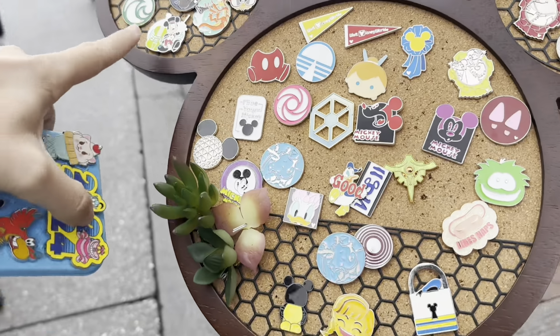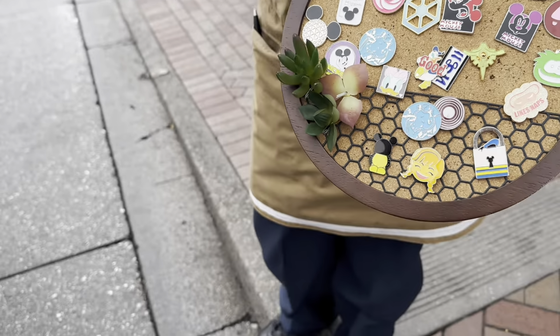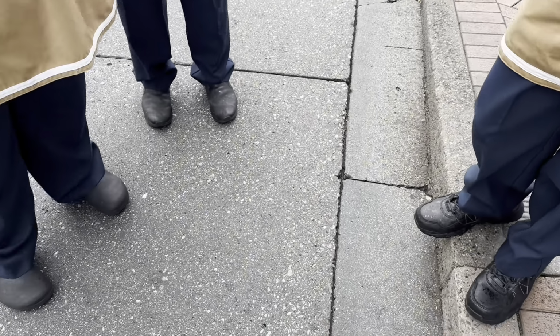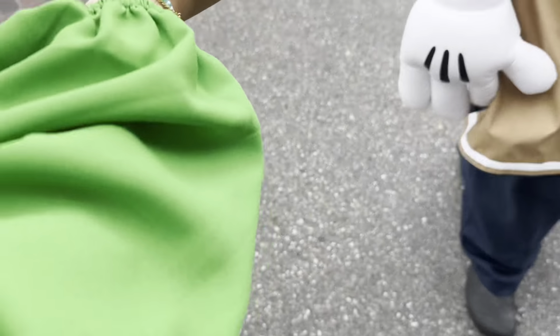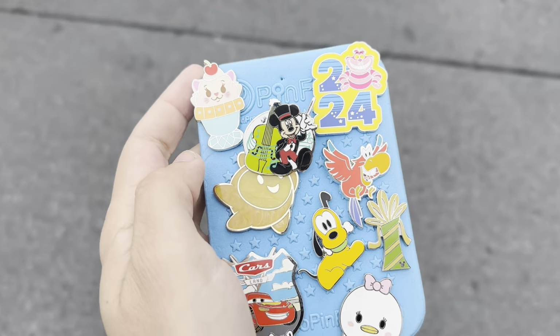Yes. Can we trade for the Mickey music, Hidden Mickey? I love that one. Perfect, and there's that one for you. Awesome. Thank you very much. Oh, a sticker. Oh, thank you. All right, well, there we go. First trade of the day.